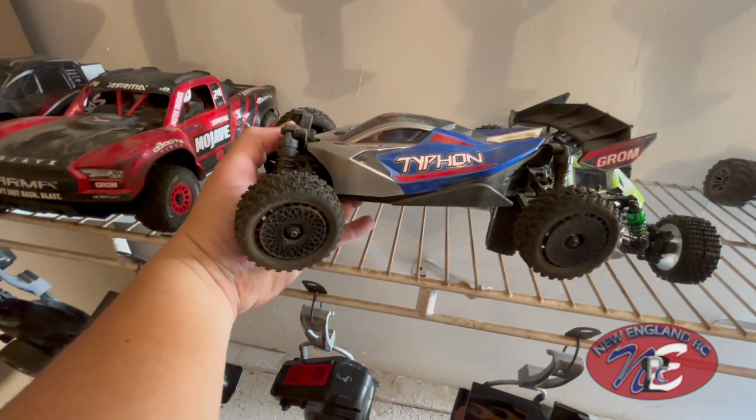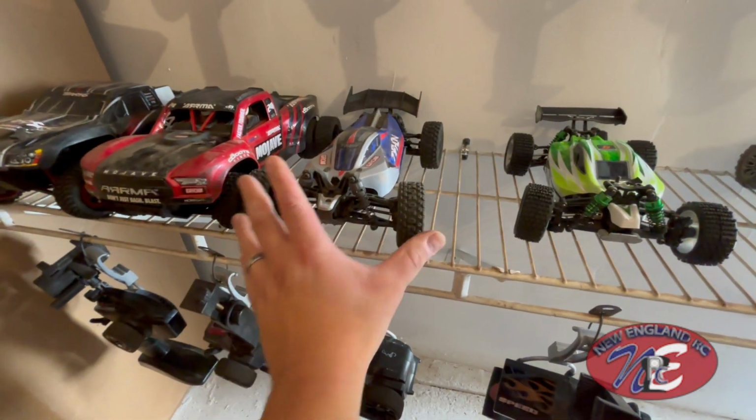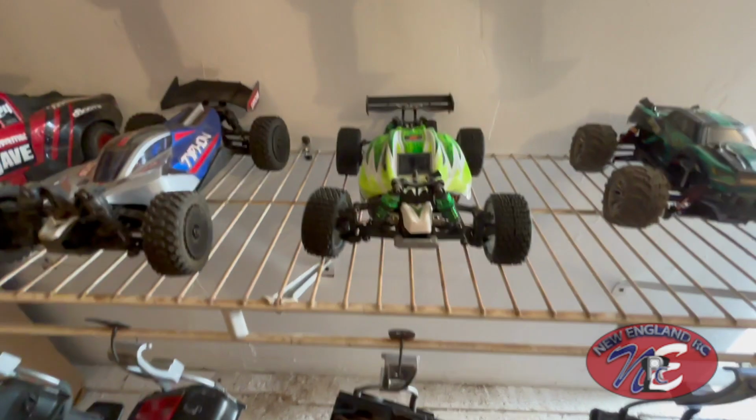Arma's really been killing it lately with the Groms. Really fantastic, both of these vehicles. This is really fast, great maneuverability, jumps well, drifts well. These are probably my 2 favorites right here.